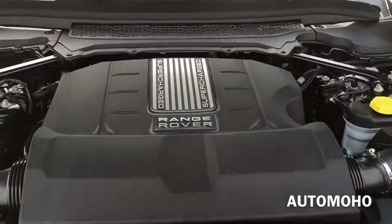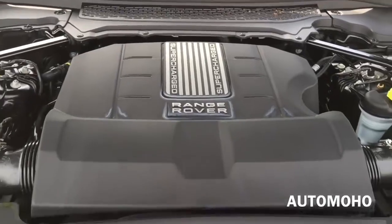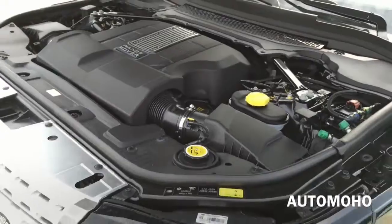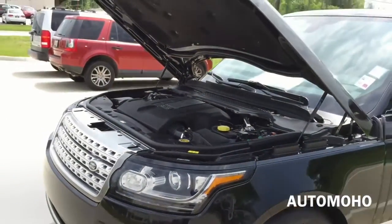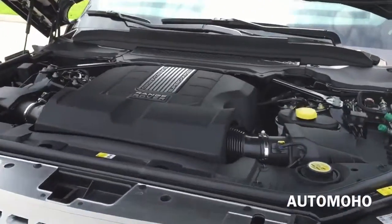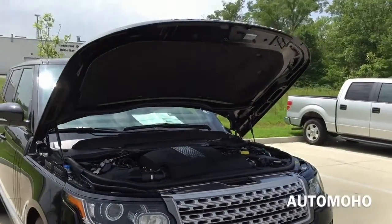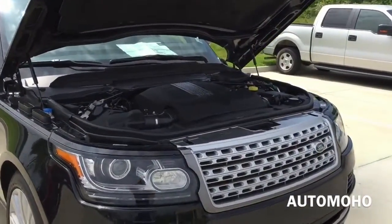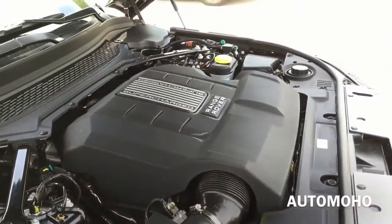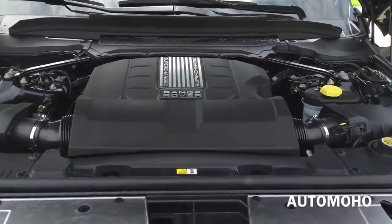Under the hood is a 5-liter supercharged V8 engine, permanent 4-wheel drive with 4-wheel electronic traction control, 8-speed electronically controlled automatic transmission with steering wheel mounted paddle shifter, pushing out 510 horsepower and 461 pound-feet of torque, can hit 0 to 60 in just 5.1 seconds. Top speed is electronically limited at 140 miles per hour in the US. EPA estimated fuel economy is rated at 14 city, 19 highway, and 16 combined. Very powerful engine.